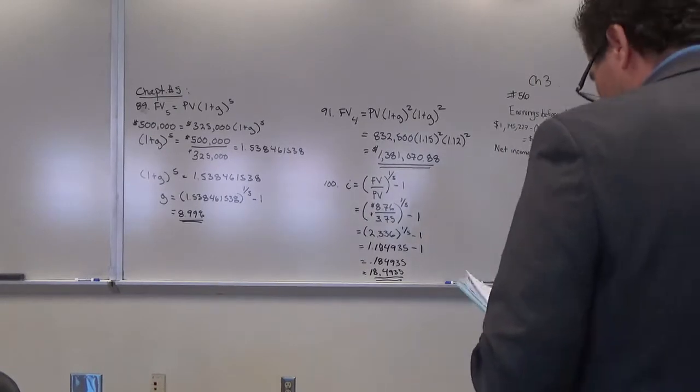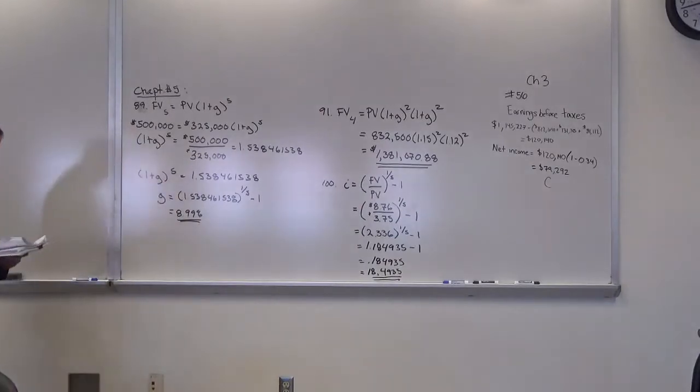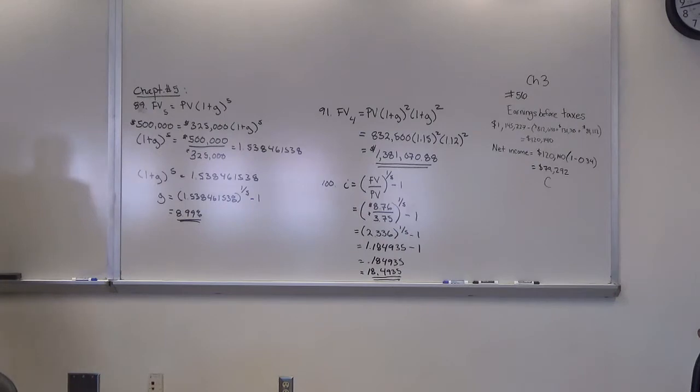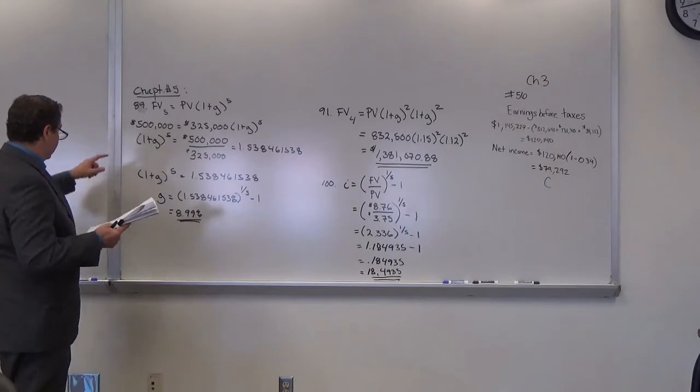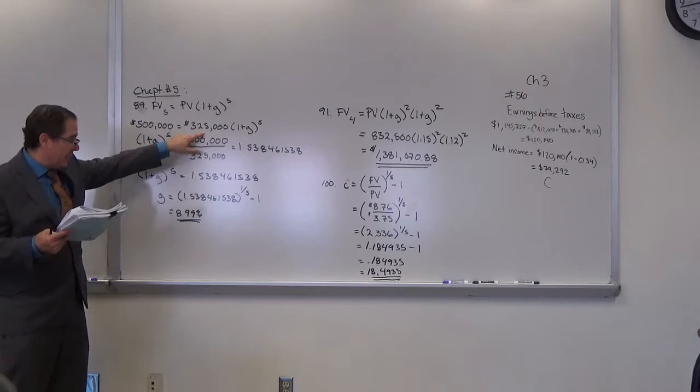So I had chapter 5, page 116, number 89. Fenord Traps Manufacturing an innovative mouse trap. Total sales for the current year is $325,000. The company expects its sales to go up to $500,000 in 5 years. What is the expected growth rate in sales for this firm? So we have the 500,000 we're trying to solve for. The current sales is 325,000.